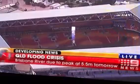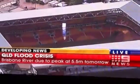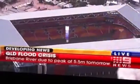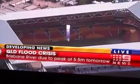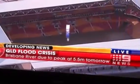And as you said, we're not even at the peak of the Brisbane River yet that we're expecting. That's right, Wendy. It's pretty scary when you see that amount of water in an inner suburban area, that Milton area there. And now, we're coming over Suncorp, and you can see the brown water even goes back into the walkways that go back into the change rooms and the behind-the-scenes areas there.